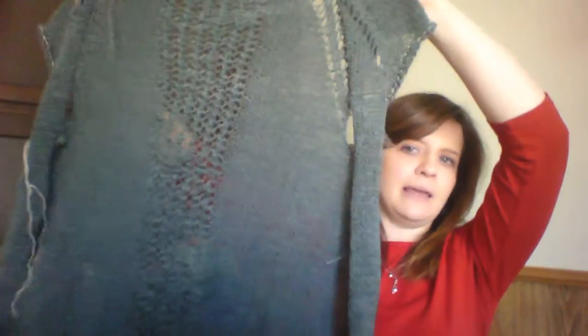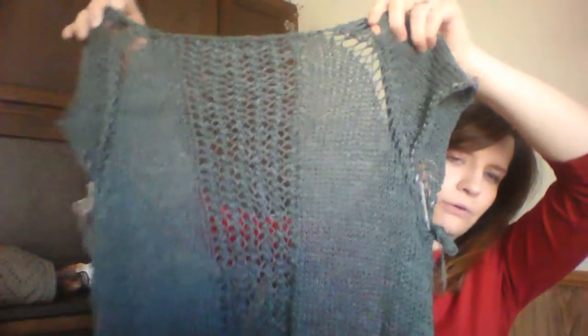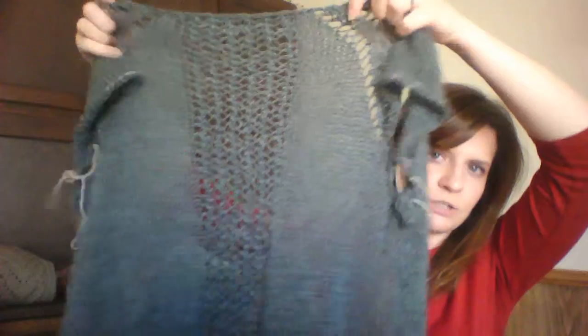I dug out my Sandshore, which is a pattern by Alicia Plummer, and it's a cardigan. Actually, let me turn around this way. So I did a little bit of modification to it, but it has this lace panel that runs down the back of it. And this is knit in Quince & Co. Kestrel, which is an Aran weight linen tape.